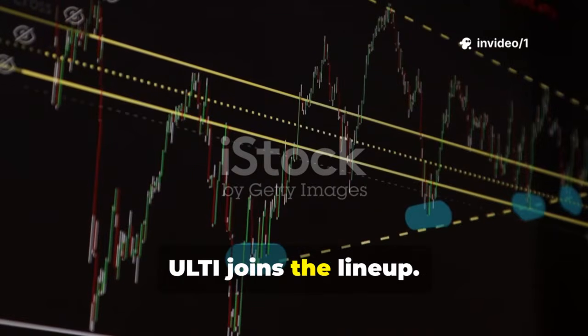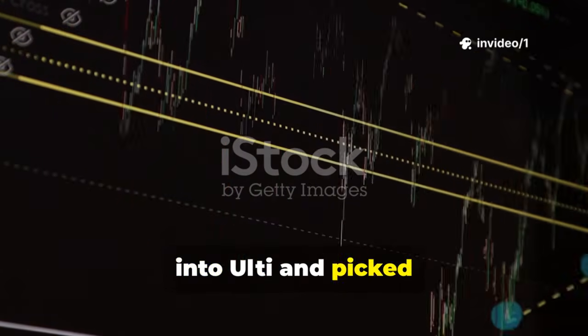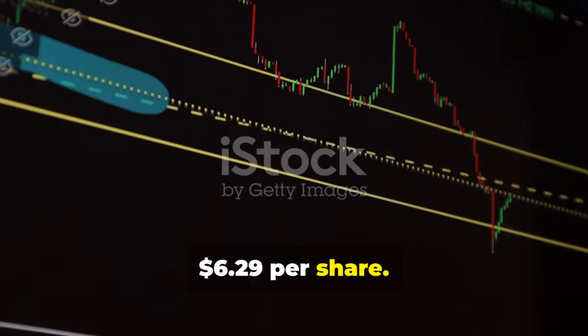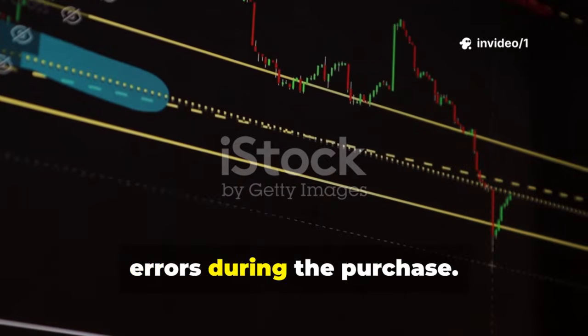Now ULTY joins the lineup. I invested $999 into ULTY and picked up about 158.94 shares at a price of $6.29 per share. I purposely kept it under $1,000 to avoid rounding errors during the purchase.